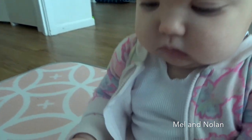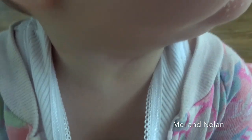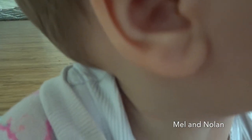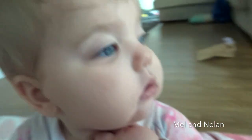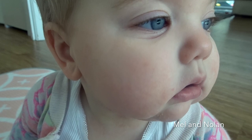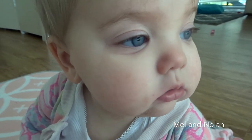We're on day two. As you can see, her face, you see it up under her neck. Don't know if you can see it properly. All cleared up. How crazy is that, hey? And she slept through.